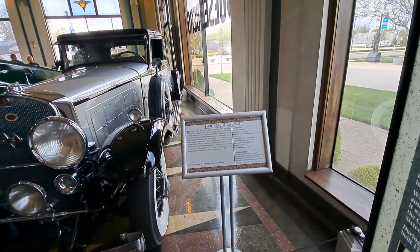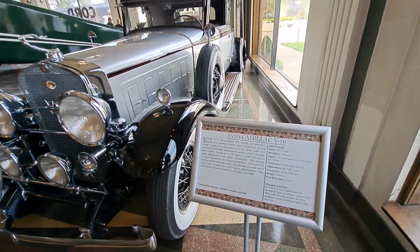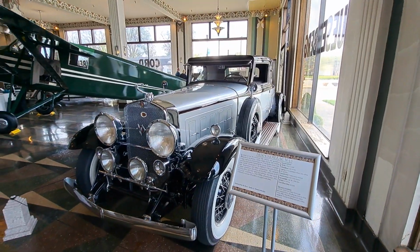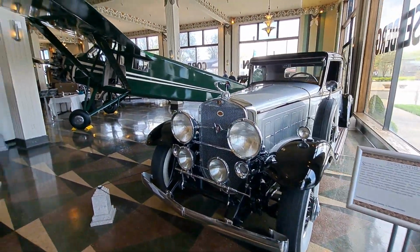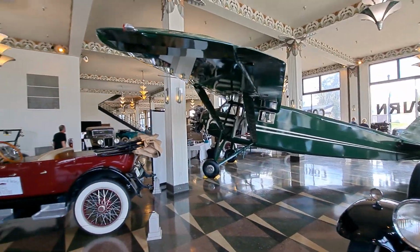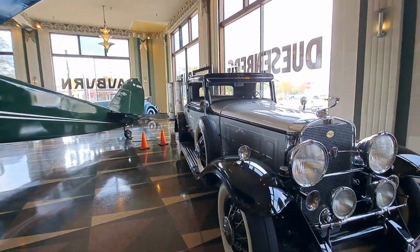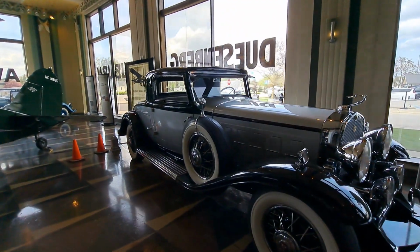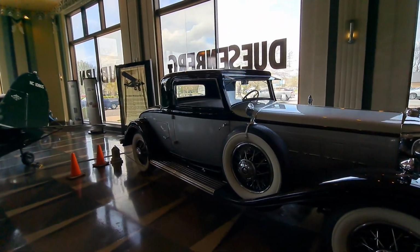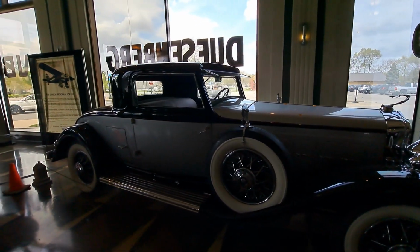We've got a 1930 Cadillac V16 here. That's top Cadillac model right there. That one's a big coupe. Got the V16 engine. Look at the airplane in here even. Spectacular. They also have big car auctions and car shows here in Auburn, Indiana. It's kind of the home to a lot of car stuff.